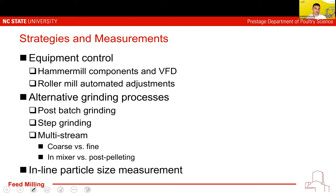We also may want to look at, especially as we build new facilities, some alternative grinding processes. So for example, in places other than the United States, that post-batch grinding a lot of ingredients at one time in a batch system works very, very well when a lot of ingredients need to be ground. Step grinding, doing a roller mill cracking of corn before the final hammer milling may be more efficient in some cases. We also have multi-streams where we're bringing in coarse and fine particles from different grinding streams that may work well. And then we may have things like inline particle size measurement technologies that are coming on to the market that will help us make these decisions in real time.